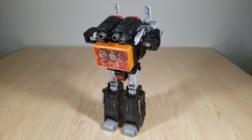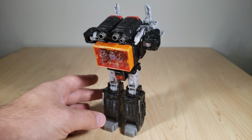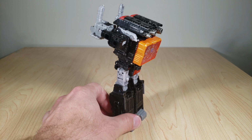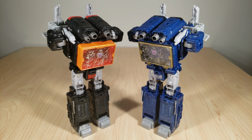Though it isn't shown in Soundblaster's instructions or anywhere on his box, unlike Soundwave, Soundblaster can assume the lamppost mode that Soundwave can. And it looks largely the same other than the larger chest there. And just as goofy. But again, a fun little nod to the first episode of Transformers ever. And here's Soundwave's lamppost mode just for comparison's sake.